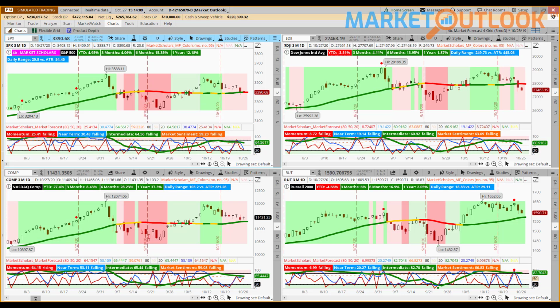All right, let's go ahead and jump into our charts here. And as you can see, I've got chart 4B pulled up here in front of us. This is a 4 grid of the 4 major U.S. equity indices. We've got the S&P 500 in the upper left, Dow Jones in the upper right, NASDAQ Composite lower left, and Russell 2000 in the lower right.